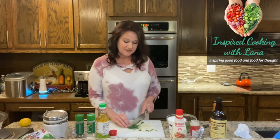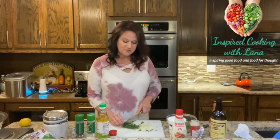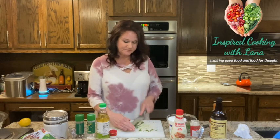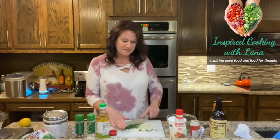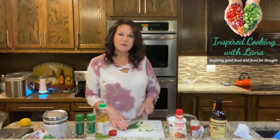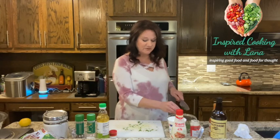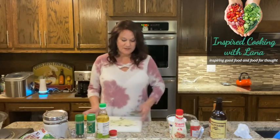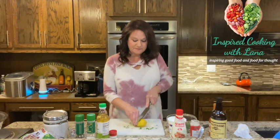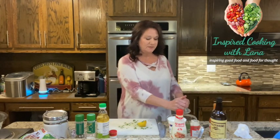Then we're going to do 1 tablespoon of dill. This dill is also fresh from my tower garden. I like having fresh herbs on hand, and I like putting fresh herbs into different sauces. Anytime I have an opportunity to use fresh herbs, I will do it. So we have 1 tablespoon of fresh dill, and let me go ahead and cut this lemon. And I'm going to put in the juice of 1 lemon.